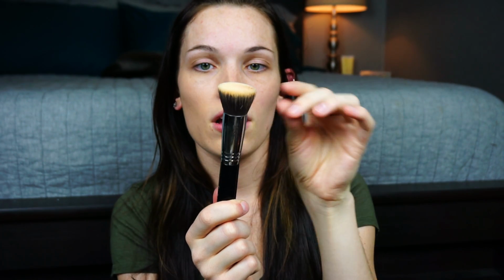foundation. I'm actually going in with a Sigma F80 Kabuki brush. This is honestly not a foundation brush that I like anymore at all. I prefer a round top. As you can see, this is more of a flat top, and it's just not my thing. Honestly, I liked it when I first got it just because I didn't have anything else to compare it to. Now that I've experienced other foundation brushes, I can honestly say I don't like flat top kabukis.